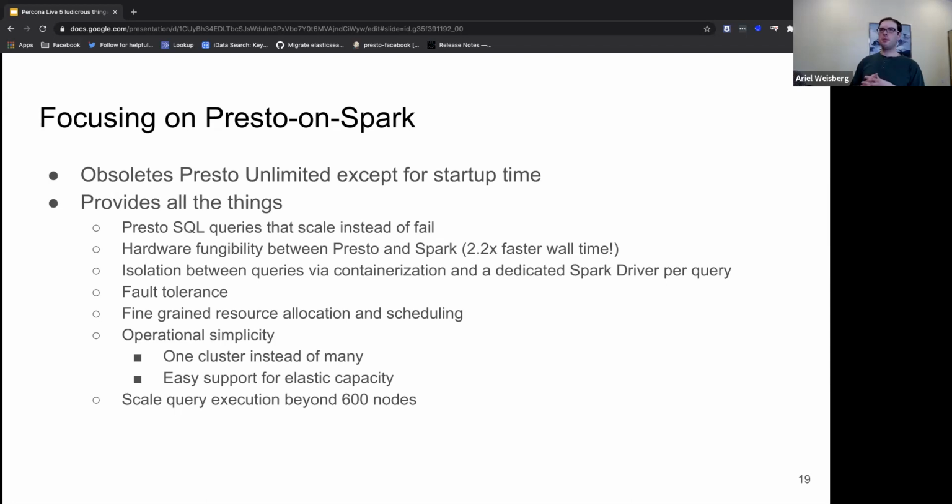Fault tolerance means infrastructure issues are far less likely to cause wasted CPU or delayed landing times for long-running queries. Fine-grained resource allocation and scheduling mean we don't have to fight with how many queries are running concurrently and whether they are going to compete and run out of memory.